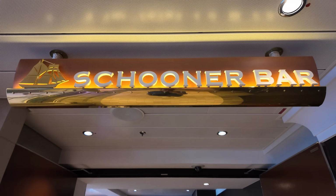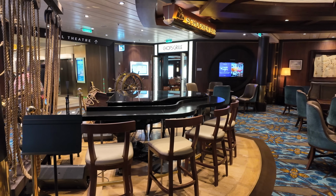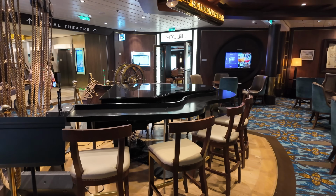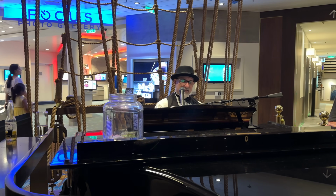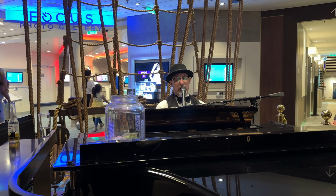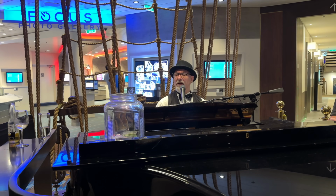Last bar on this deck is Schooner Bar with its classic nautical theme. It's always been one of our favourite Royal Caribbean haunts. It's the kind of place we inevitably end up at the end of the night, gathered around the piano for a good old sing-song. On Ovation, the piano man was fabulous, a real entertainer who knew how to get the crowd going.